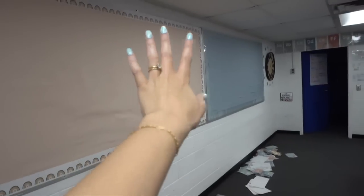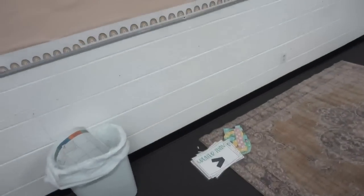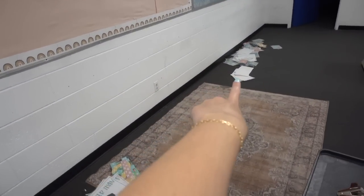Okay, y'all, here's the update. I took everything off this one, everything off that, and all the numbers, they're on the floor. I'm keeping that and using it possibly, and this is all the stuff I'm selling. I'm leaving the borders on. I'm selling the borders, but I'm leaving them on because my new border has not come in yet.